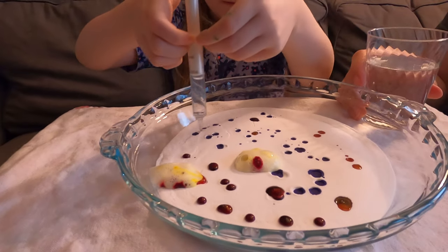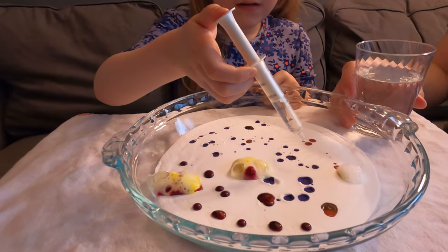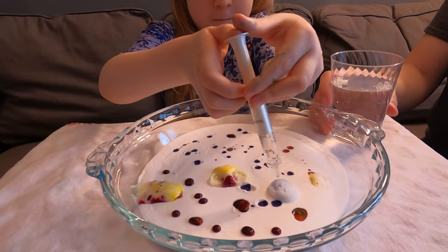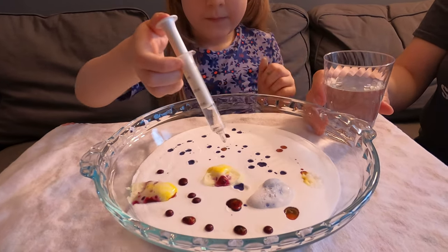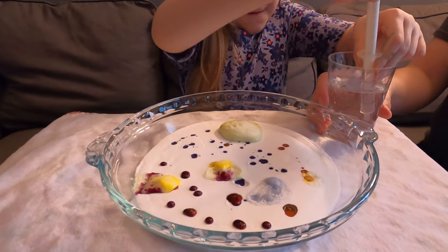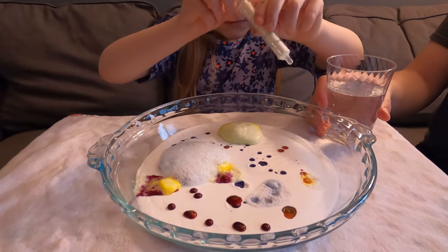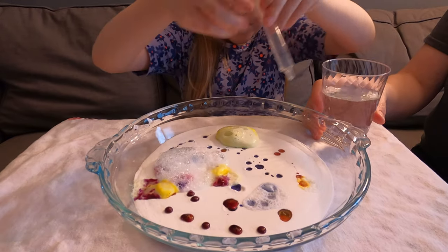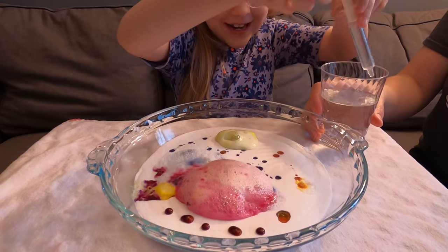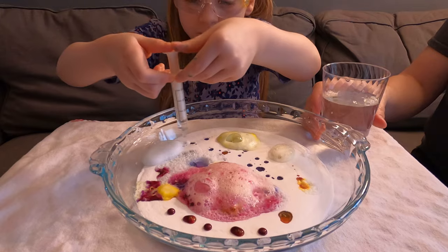Sizzling sound, doesn't it? You guys probably can't hear the sizzling sound, but when you try this at home, it sounds pretty cool. This is one of Mirabella's favorite science experiments. It's like a volcano. Mm-hmm. Same ingredients to make your volcano experiment.